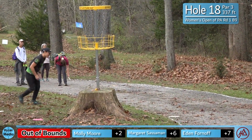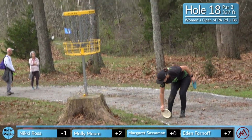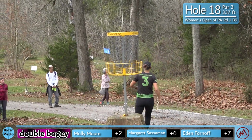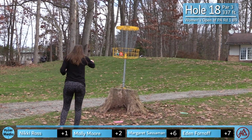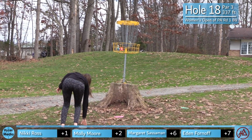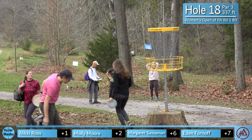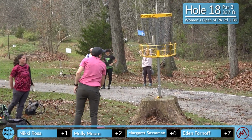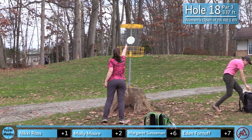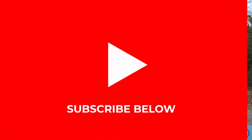Oh. And that's the danger that can come with this basket. Oh man, you hate to see it. Yeah, this elevated basket right next to the OB especially can be very scary, even on the shortest of putts. Yeah, and with the wind going on, anything can happen. You can see the rest of the card here cleaning up for their pars on the hole. So that concludes the back nine of round one.